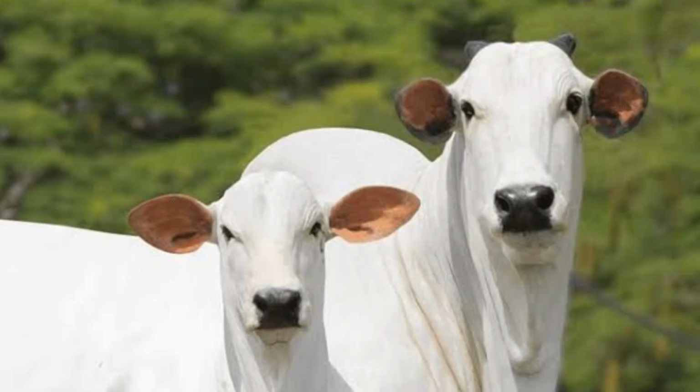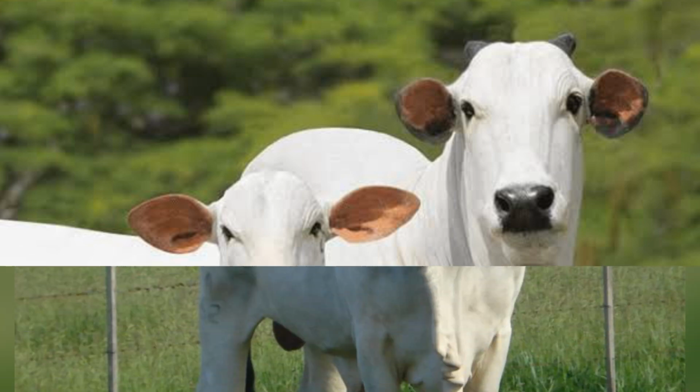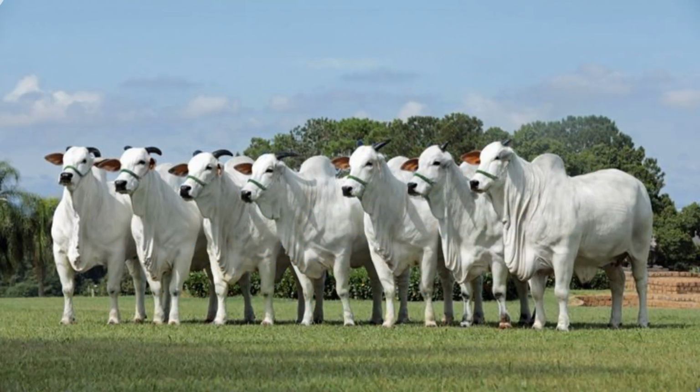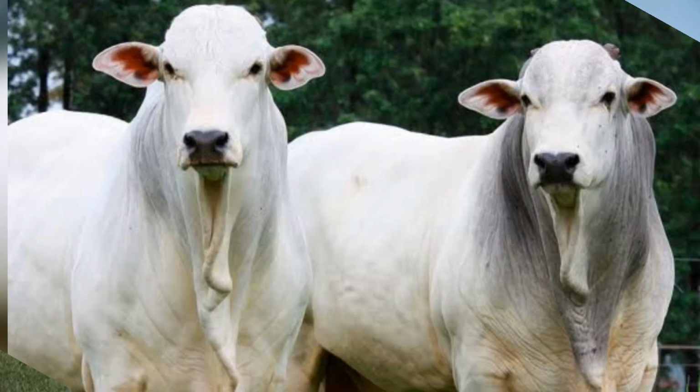The Nelore also plays a role in climate-resilient farming. In an era where extreme weather, rising temperatures, and fluctuating rainfall patterns threaten agriculture, the Nelore stands tall as a breed prepared for tomorrow. Their ability to thrive where others fail makes them an asset in a changing world.